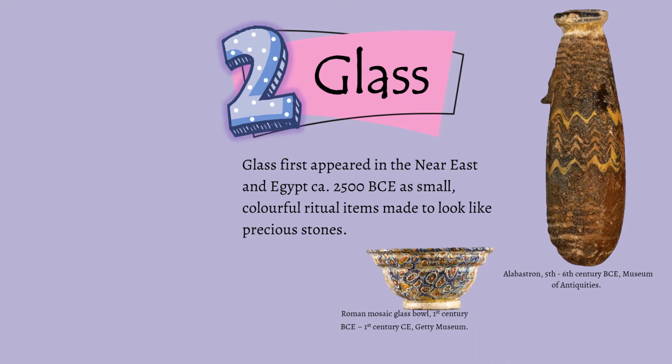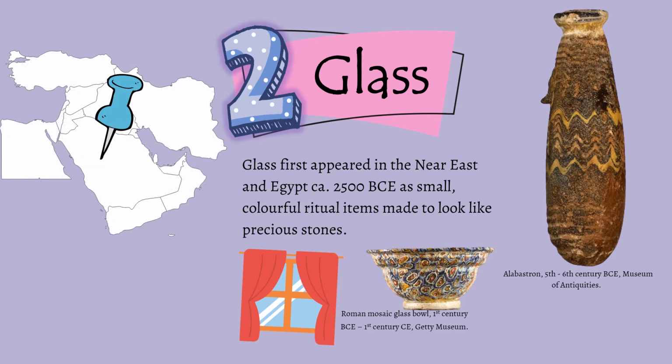Our second favorite ancient invention is glass. Glass is all around us, and it would probably seem weird to try to imagine a life without it. Glass first appeared in the ancient Near East around 2500 BCE, but it did not become very common until 1500 BCE. The earliest glass objects were mainly for ritual use and were meant to look like precious gemstones.